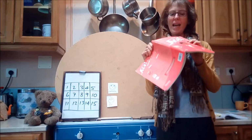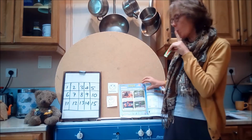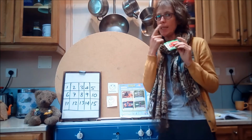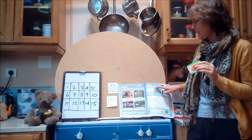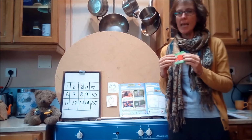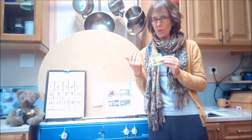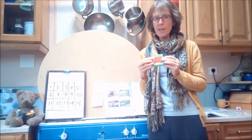I'm fine, thanks. Today we're going to do a tongue twister. A tongue twister is something difficult to say. Can you see here? The tongue twister is red lorry, yellow lorry. Repeat. Red lorry, yellow lorry.